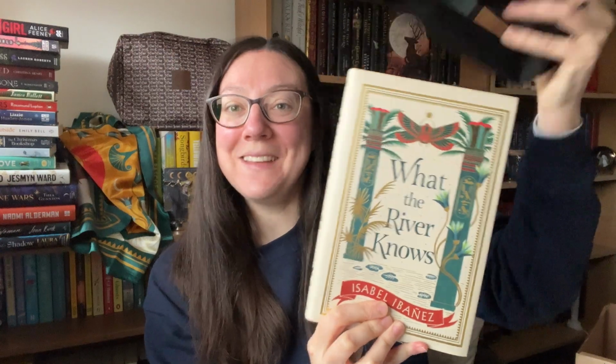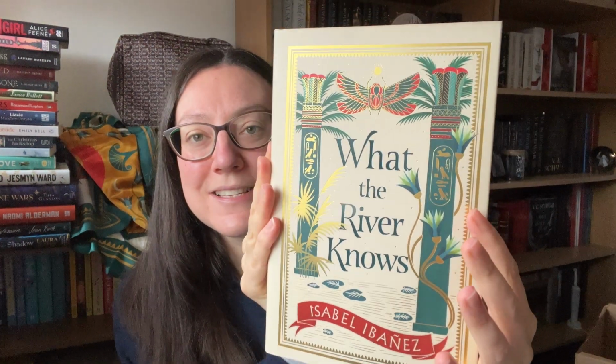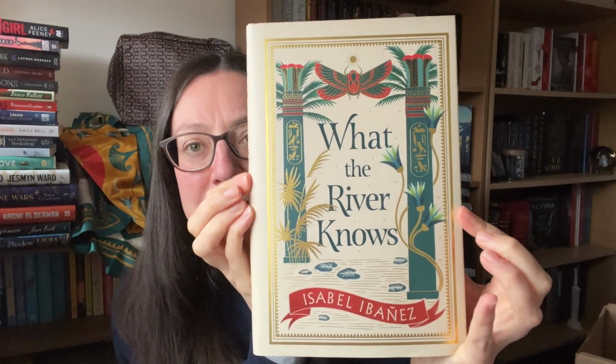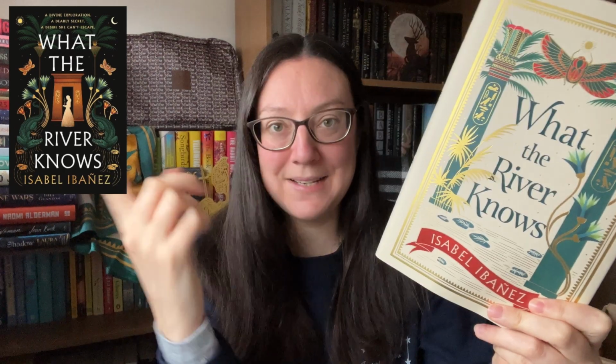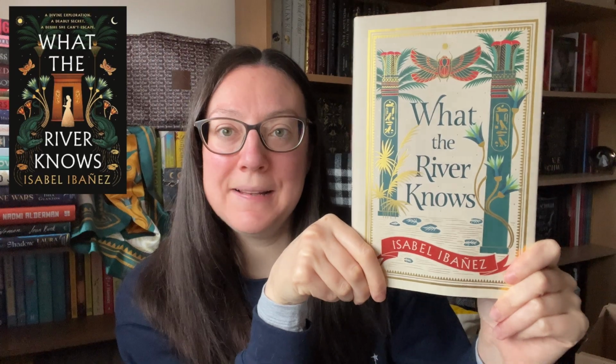So the book of the month. This is so exciting. Let me make sure I'm not taking out the author letter at the same time. So the book of the month, as we already saw from the scarf, is What the River Knows, and that is by Isabel Ibañez. This is a stunning redesigned cover. It's a shame it's not quite in the middle of the book, but the design itself is brilliant. I'm going to put the standard edition up so you can see it. But this is completely different, a redesign.